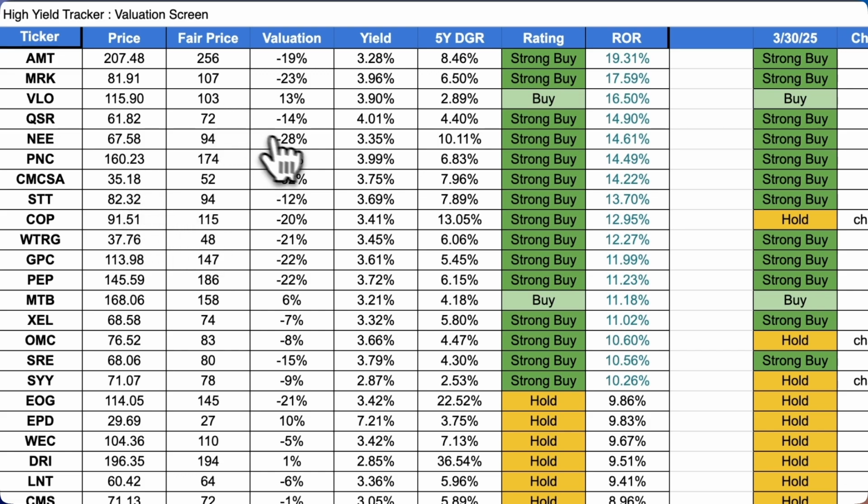The fair price and valuation is updated by me every weekend. The forward dividend yield is updated anytime the price changes and dividend increases are announced. The stock rating and the expected rate of return are also updated live. The valuation is measured using dividend yield theory, and we'll get into that in a little bit. And the expected rate of return is a combination of three components. It is the sum of the forward dividend yield, a 3 to 5 year earnings growth forecast with a margin of safety, and a potential return to fair value based on the valuation.